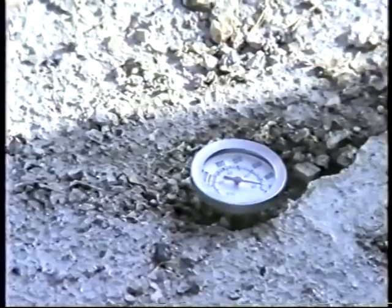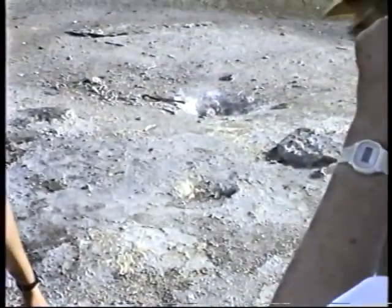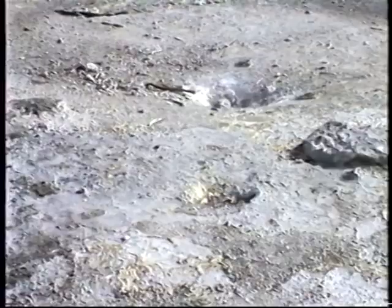This whole area is pretty warm. Now, how about that? If we were to stick this thermometer in right here, it wouldn't read quite as hot, quite as fast. What we have is a little steam vent that's starting to come up through the soil here.